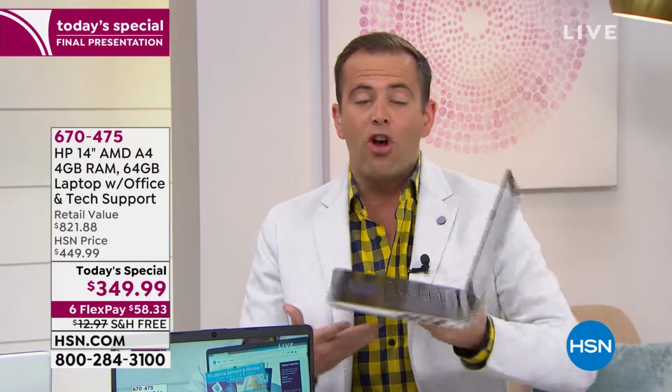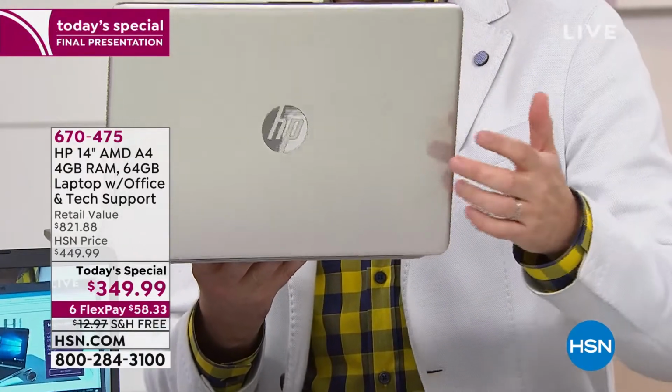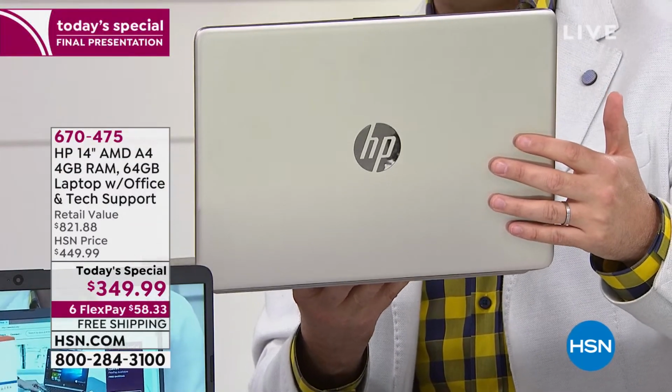We're busy. If you want the gold, now fewer than 400 before complete sellout. 100 sold in the past 10 minutes in this color. So gold will not last much longer. This is the final presentation of the day.